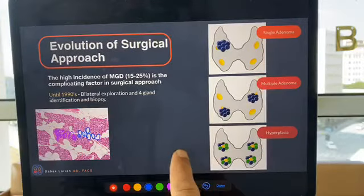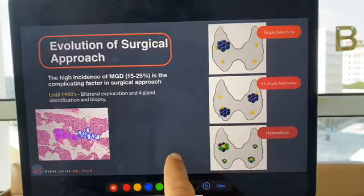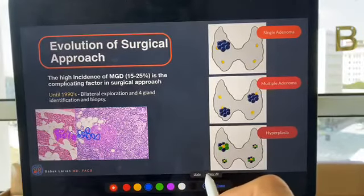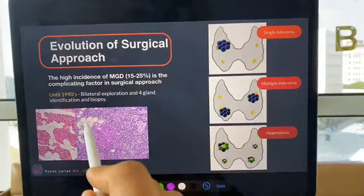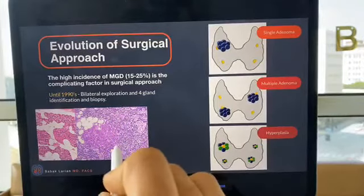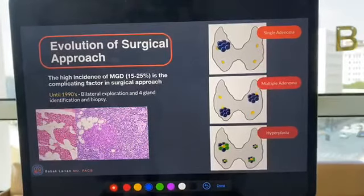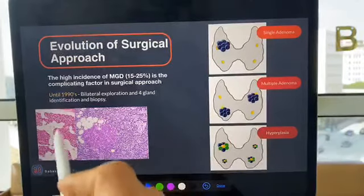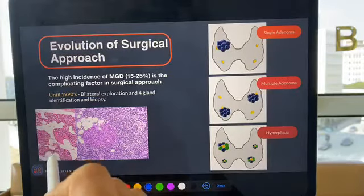And as the parathyroid disease continues, you get more cells and less fat, right? So this is a hyperplastic parathyroid gland. I'm sorry, not hyperplastic, a hypercellular parathyroid gland. It has more cells than fat as compared to this one, right?